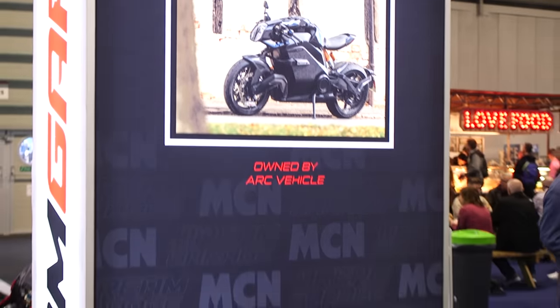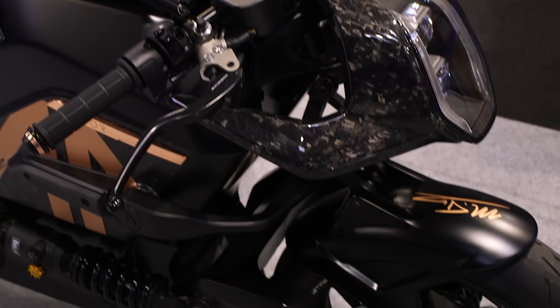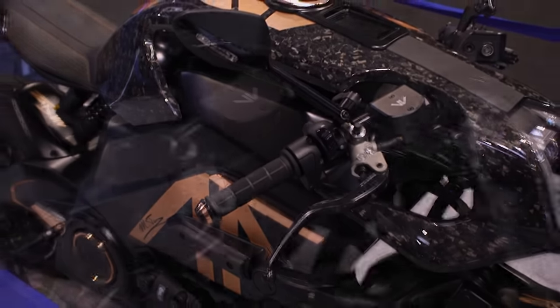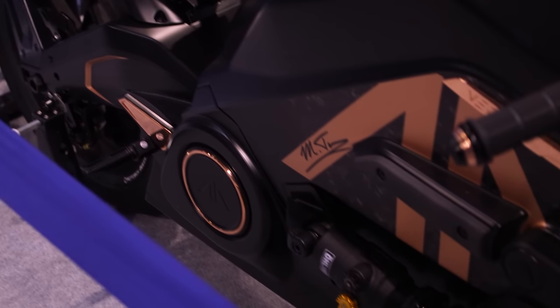They've included this Arc Vector, obviously an electric bike, in their dream garage. I'm not sure it's one of my dreams, but you've got to respect the engineering. And certainly different, lots of innovation going on in there. And that's how a market develops.